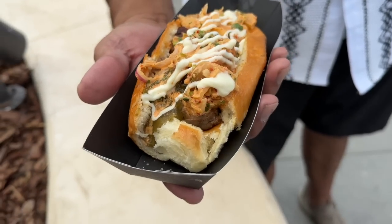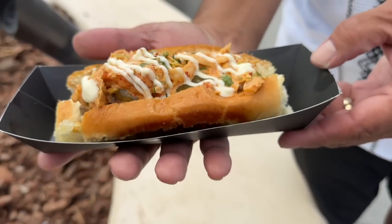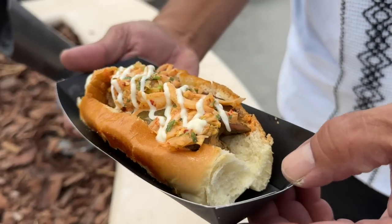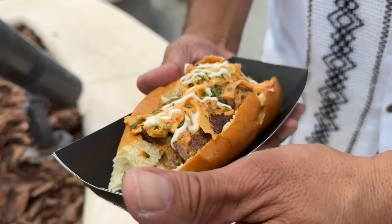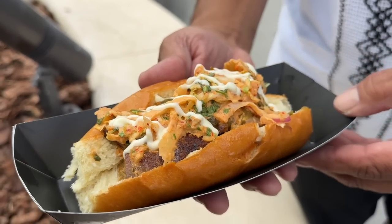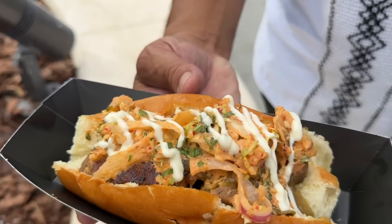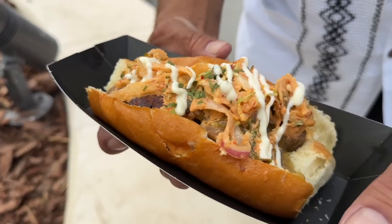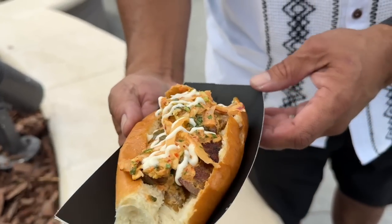All right. We interrupt this video to take you back in time to when we tried out the Bulgogi dog over here at Comet Dogs. We did this video. We had it all shot. And then before we were able to release it, they actually added more options. So we're back. We wanted to add this in here so that you could check it out. This was actually our first experience here at Comet Dogs, so I wanted to input this here so that you got our first impressions of the place, and then we will take you on to that Al Pastor.